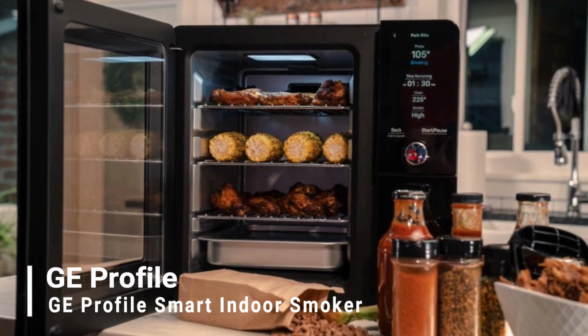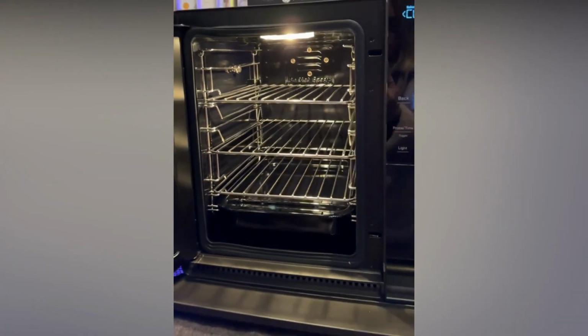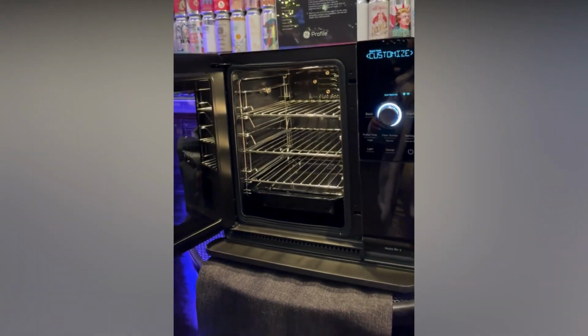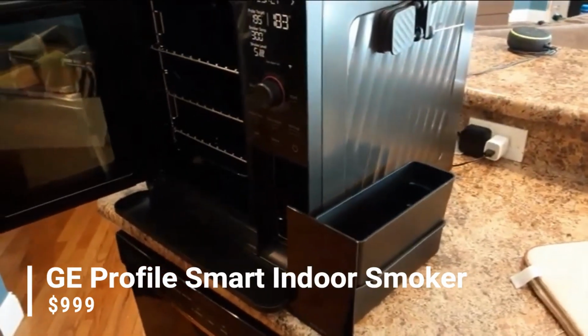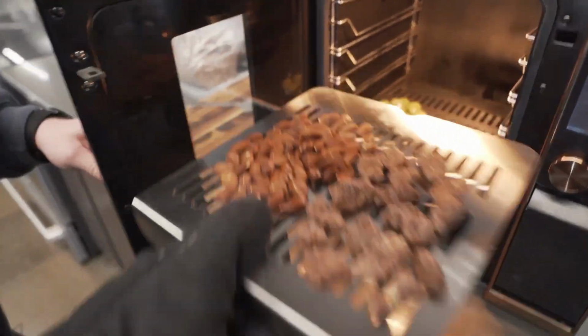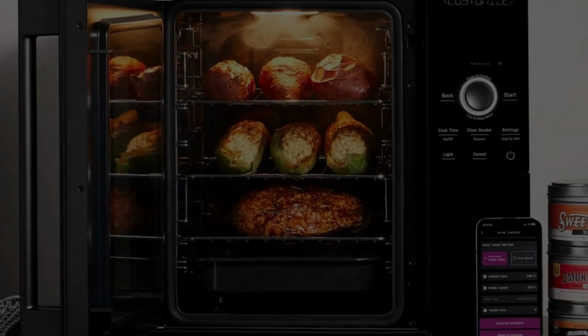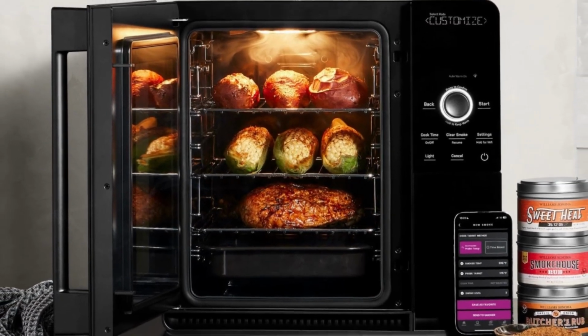Introducing the GE Profile Smart Indoor Smoker, the world's first indoor smoker that addresses the inconvenience of outdoor smoking. Priced at $999, this countertop smoker, featured at CES 2024, allows you to infuse wood pellet flavors into your favorite dishes without triggering smoke alarms.